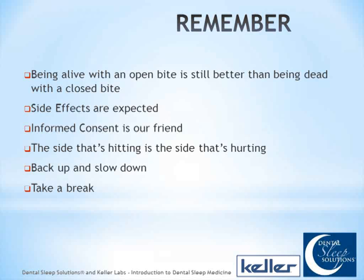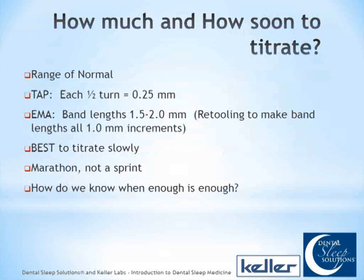Good point. So we've given them the device. We've adjusted it so that it fits properly. We've got them at about the most forward, comfortable position. So what's your schedule, Guy, for how fast you start adjusting? With the TAP, we're going to turn the screw. Each half turn is 1/4 of a millimeter, and with the EMA, they're going to 1 millimeter band lengths now with the number on them, the length: 15, 16, 17, 18. But what's your schedule for how you adjust it and how quickly you do?